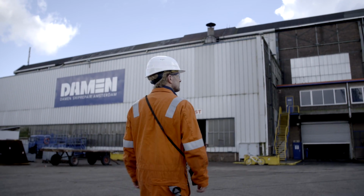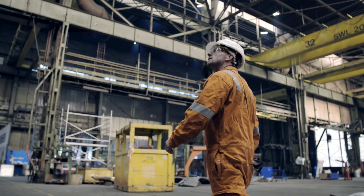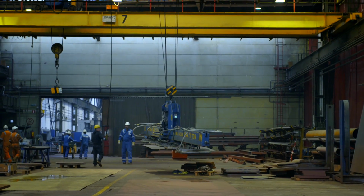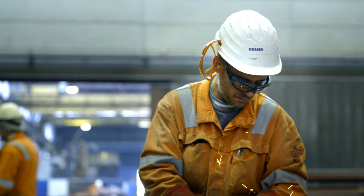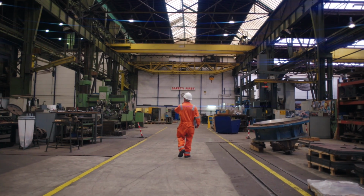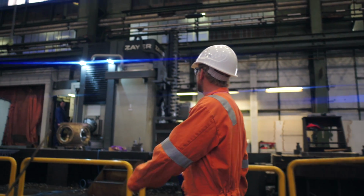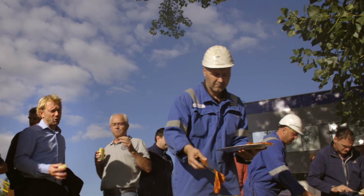Only 100 meters away, you'll find a steel and machine shop that offers solutions for any type of high-end or large-volume construction, including S690 steel expertise or production of parts you might need for steel constructions. But it's not only the diversity of this yard that makes it unique. It's also the people who make you feel at home.